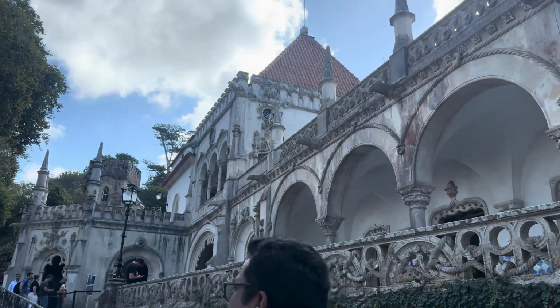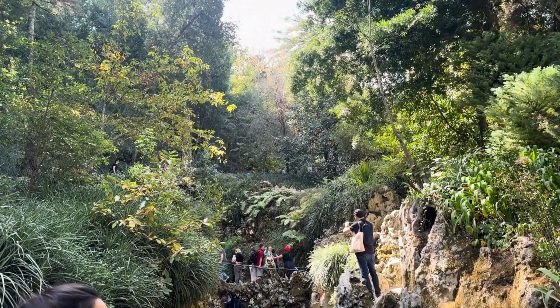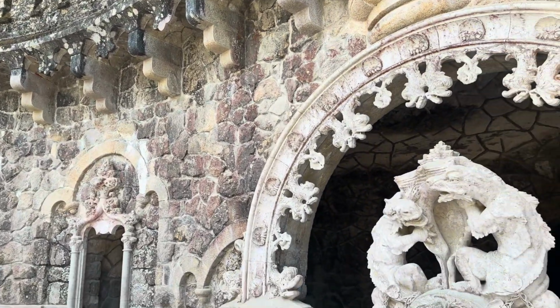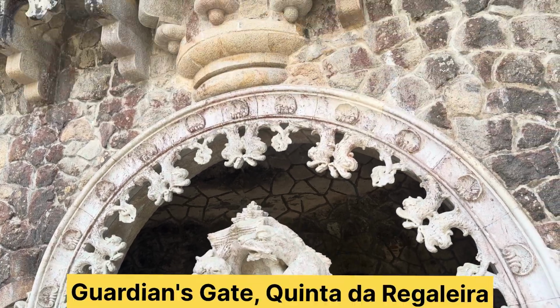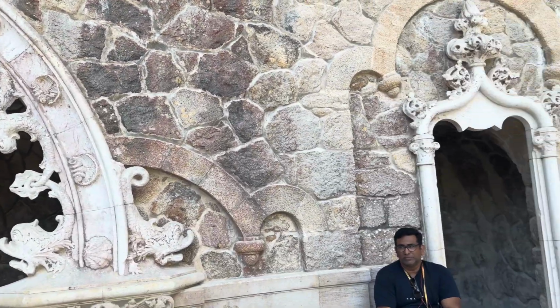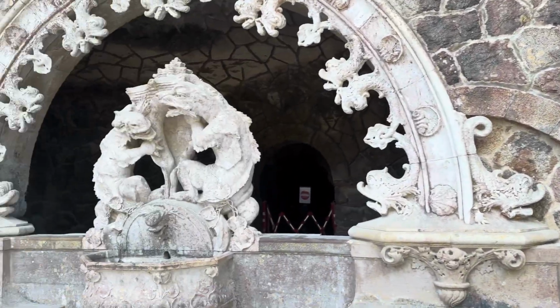So we have reached the Quinta da Regaleira. So let's go and explore this tall building from inside. So look at the beauty from outside. It is so nice and beautiful. This is also Guardian's Gate, Quinta da Regaleira. So we are going inside and we will explore the place. It is really very beautiful.